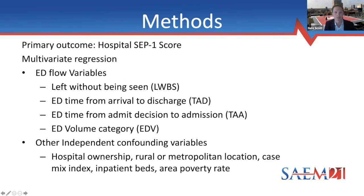The primary outcome is hospital SEP1 score, and the primary mode of analysis was a multivariate regression. The ED flow variables we utilized include left without being seen, time from arrival in the ED to discharge, time from the admission decision to admission, and the volume category of the ED, reflecting categories of number of annual visits. We included a number of other confounding variables which had been previously demonstrated to be associated with SEP1 performance.